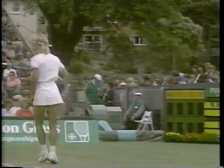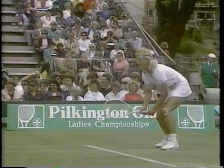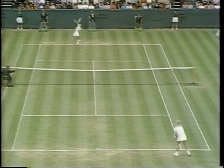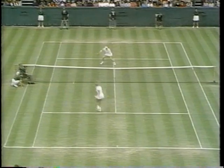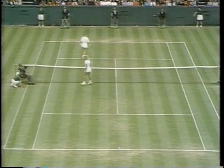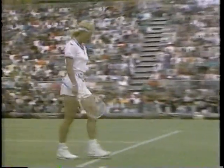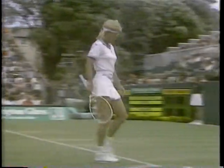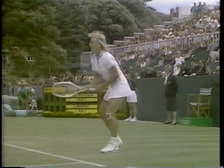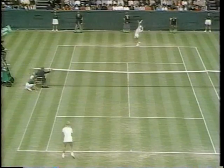I think here's our first look to see how well Martina's bunting her returns. Gretchen Magers in her opening service game of this final. I think it's very important that Magers executes well on the first serve. It's a lot of first serves in, otherwise you'll find Navratilova chipping and charging, taking advantage, putting the pressure on her opponent. Love 15.